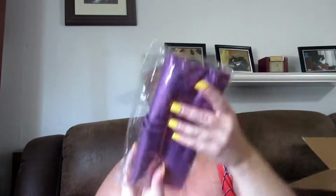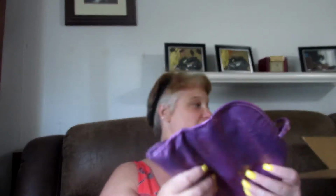Okay. Second thing, let's see what we got. Got all this stuff. Alright. Ooh. What is this? Cat makeup brush set. Ooh. Let's see. And it comes with a cute card. Oh, cute. Oh my God, look at this. This is for life. I got Chloe wanting it. Look at how adorable these are. And they have cats on them. I have to show you this.